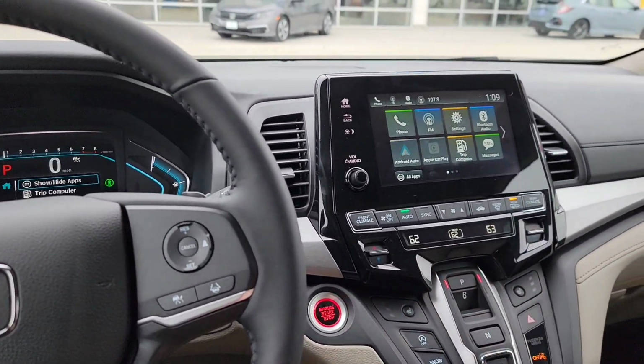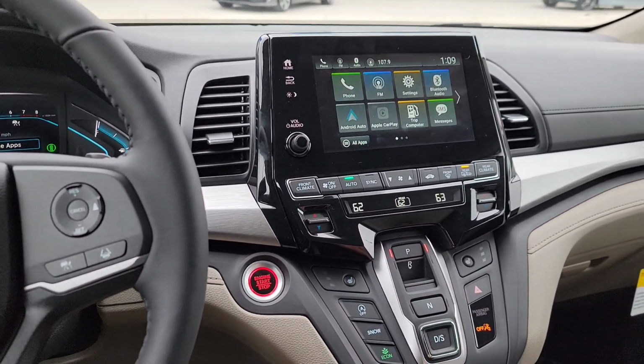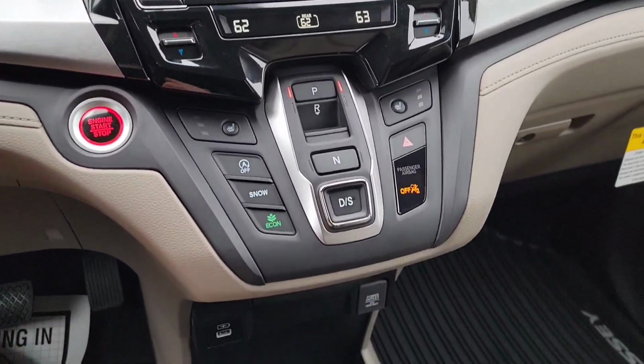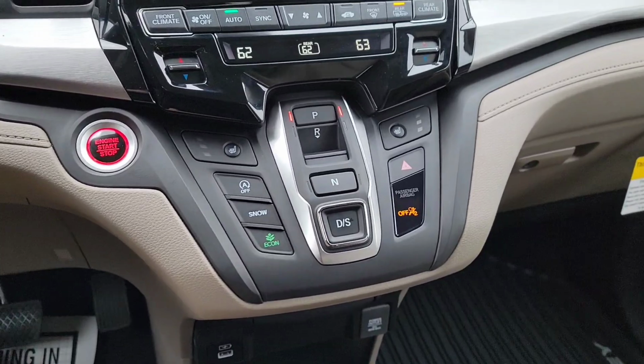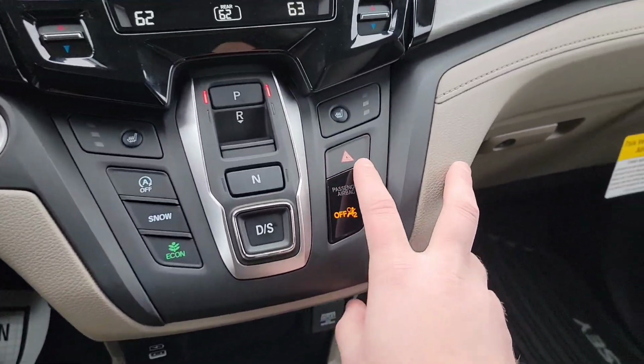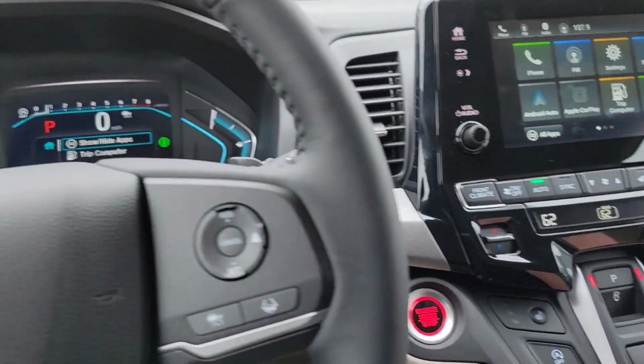Do you want to be fuel efficient or do you want to be comfortable? Me, I'm going to be comfortable. You can keep it on for your city driving. It's just not as effective because of the stop and go traffic, okay? Hazard lights, if you ever need these bad boys, they're right here.